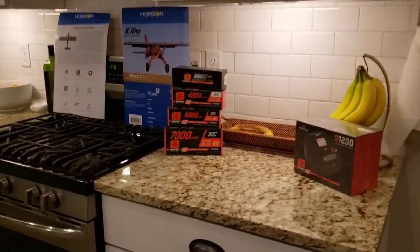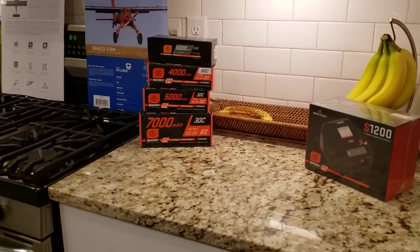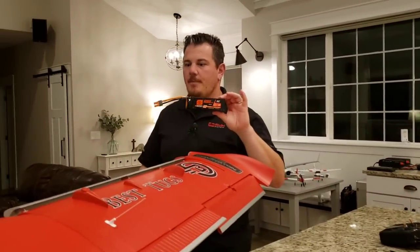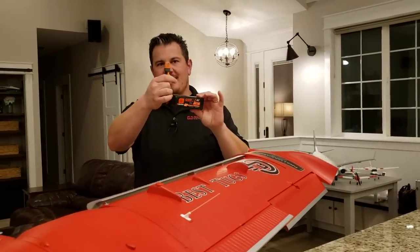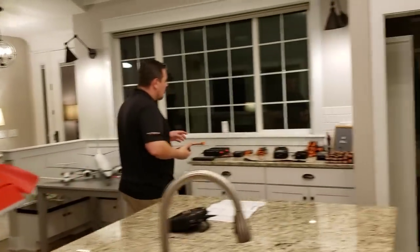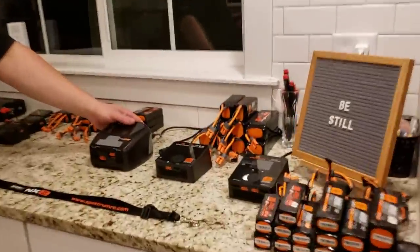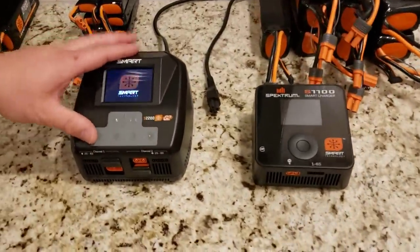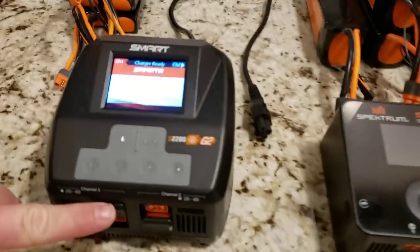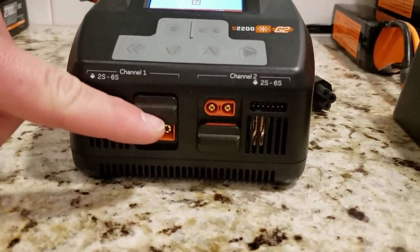Obviously, there's a whole range of battery packs that are sitting here, 5,000 4S all the way up to 7,000 milliamp 6S. But we're gonna start with the 5,000 Gen 2 30C, okay? Obviously comes equipped with the IC5. If you don't have an IC5 charger, we've got the S2200 here. Very happy with that so far. If you haven't experienced this, one of the reasons why it's so nice is because you can switch between IC5 and IC3.